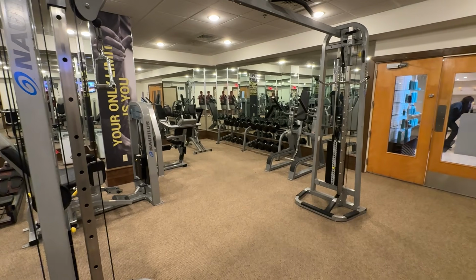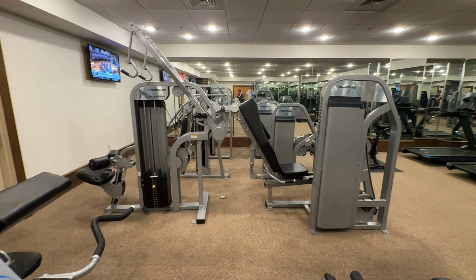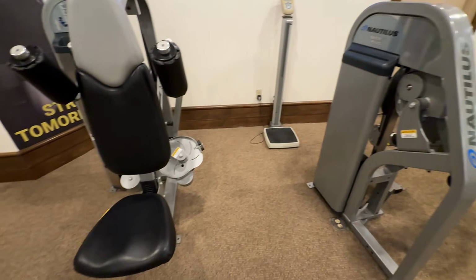Harrahs does have a spa, pool, and fitness center. Fitness center is pretty small. You have to go through the spa to get to the fitness center. Looked like pretty old equipment. I would say maybe 6 to 10 years old on their equipment, but it did look like it was in pretty good shape, but the gym size was very small.